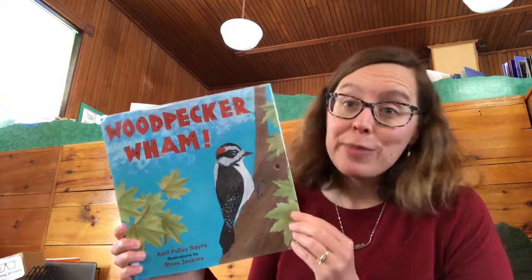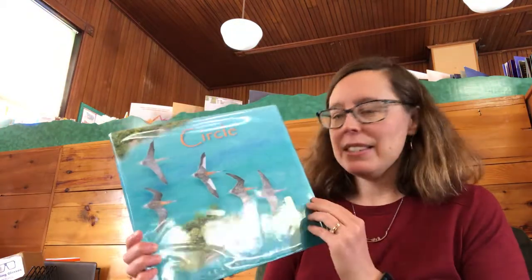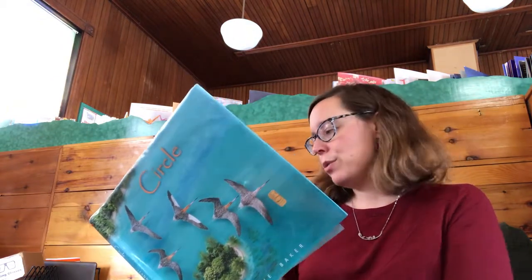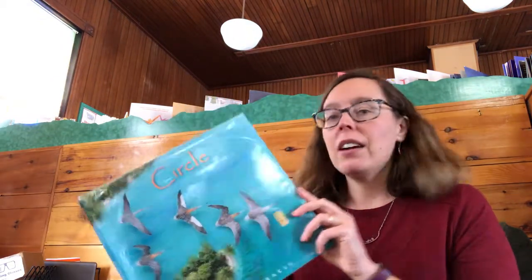And then we have some other great books. We have Woodpecker Wham, all about woodpeckers. And we have Circle, about these amazing birds. I have to look up what they're called. Again, they're shorebirds, and they are godwits.